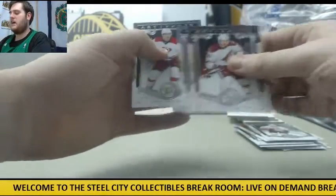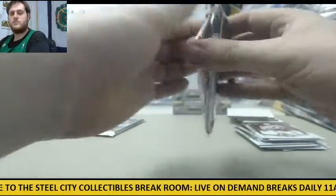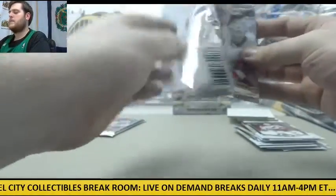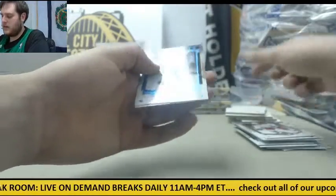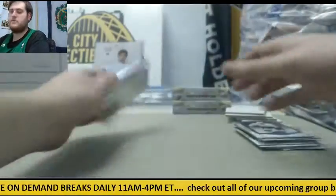Down out of 999, Hossa and Skinner. John Carlson, Jamie Benn, Decoy, Tanner Pearson out of 85, and Cody Hodgson.